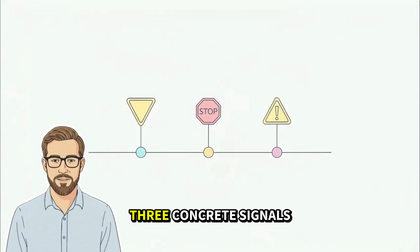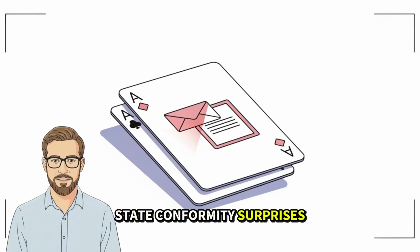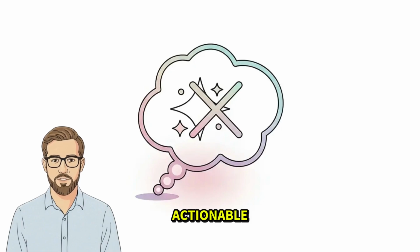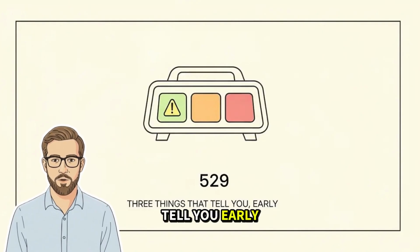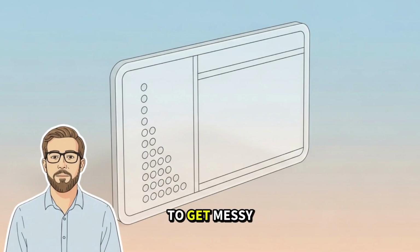Next, we'll lock in 3 concrete signals to watch so you don't get blindsided by rule updates, state conformity surprises, or a tax form that doesn't match your story. Let's make this actionable with 3 signals you can watch. Not vibes, not guesses. 3 things that tell you, early, whether your K-12 529 plan is about to get messy.